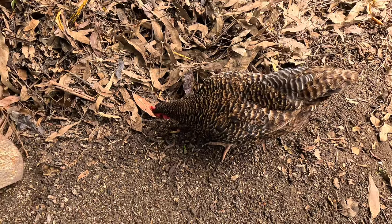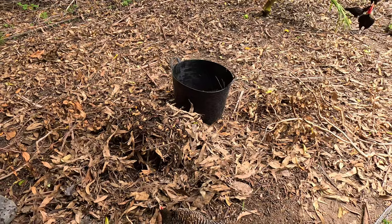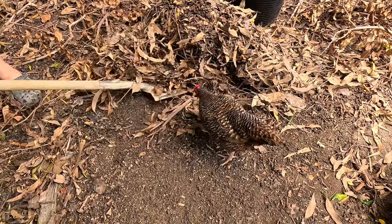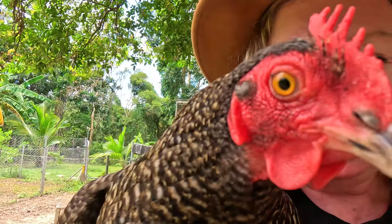Hello, Pepper. Hello. You getting the bugs? This is little Pepper. She's lovely and she loves to be picked up. She comes up to us every single morning and asks to be picked up, don't you? Hey? As opposed to that little nasty rooster, Nasi Lamac, hey? He's a bit of a bother and so loud.